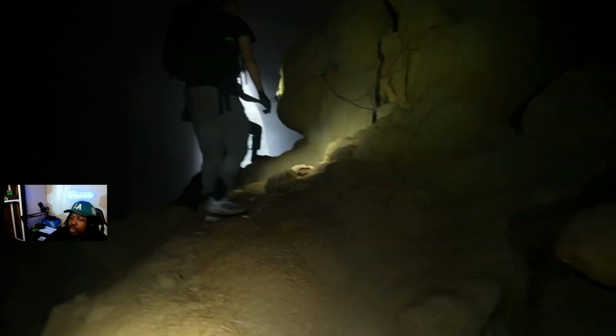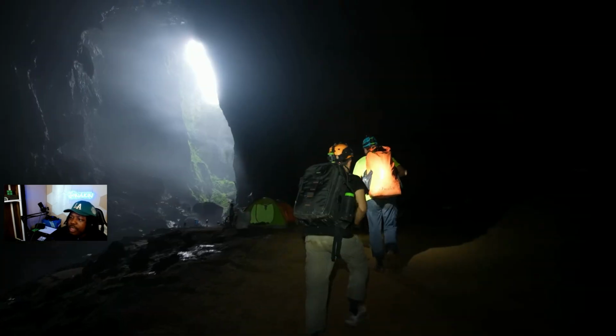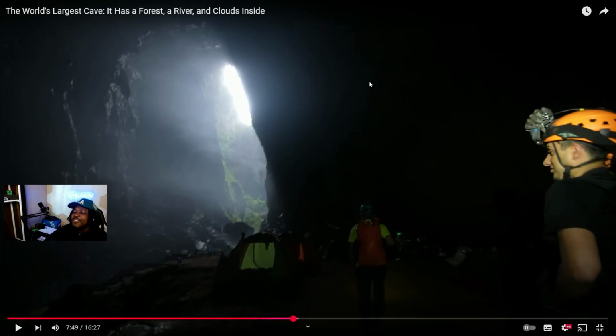length. We move 3 kilometers forward in the cave. What? This is our camping site. Dude, this is insane. How big this is.